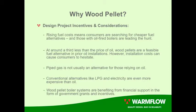One complication with that is that people are hesitating at the cost of installation, the cost of the boiler equipment itself, so that's where our focus has been squared. If you're an oil boiler user, generally the boiler is placed remotely, and alternative fuels such as gas, being off network, it's not really an alternative for you. Conventional alternatives like LPG and electricity are even more expensive, as you know. Wood pellet boiler systems are also benefiting from support from government grants and so on, which has been talked about on a number of occasions today.